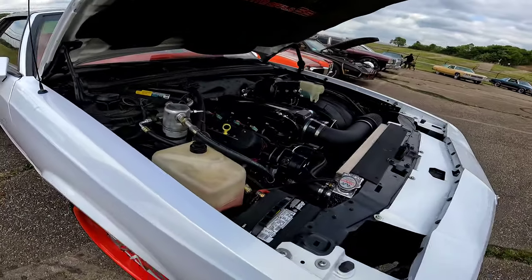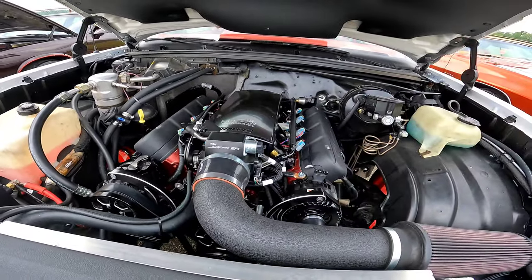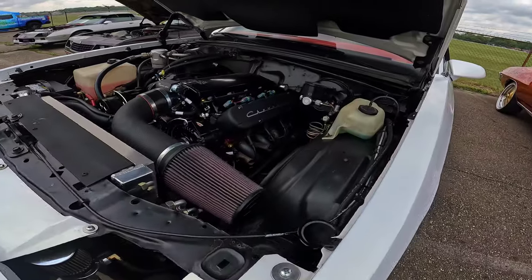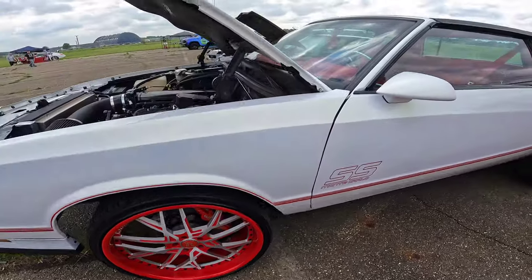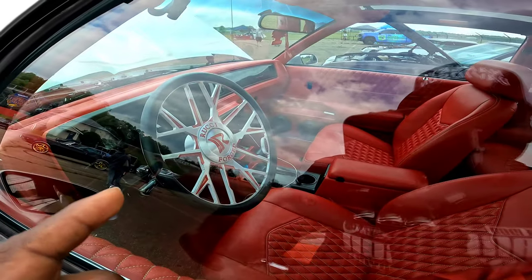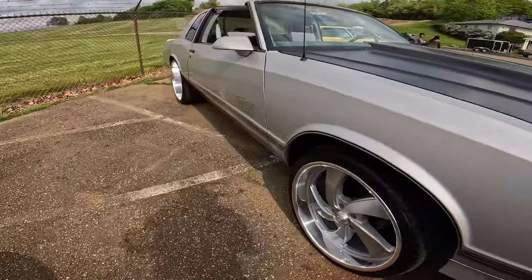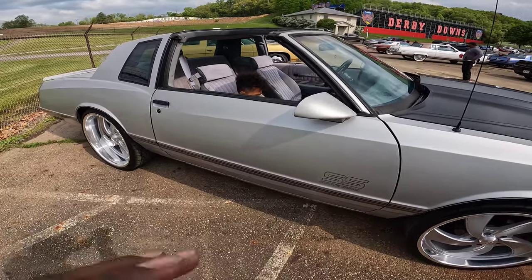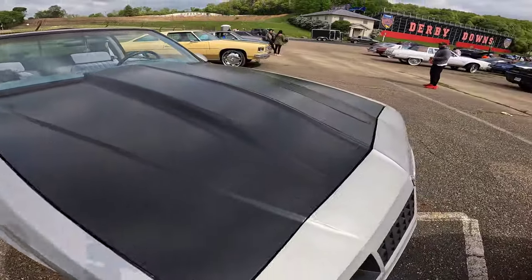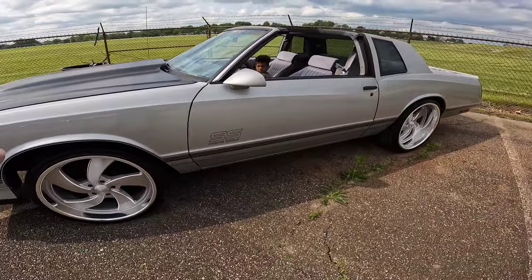If you are into the old school Monte Carlos, this is the engine for you. Let's jump in here and really get a good look at this. Let me know what you think. I am a huge fan of the Monte Carlos right here. Now looking good, loving it right there. My guy in the front seat right there, looking good. But guys, man, loving that. Let me know what you think about that 1987 Monte Carlo SS.